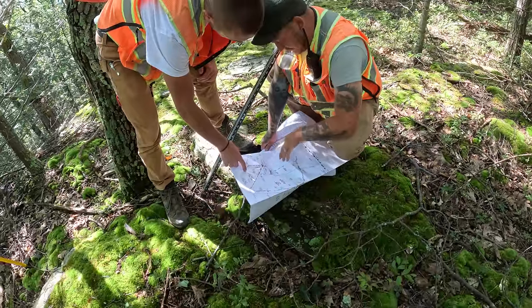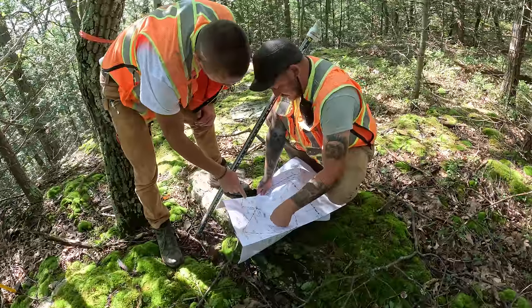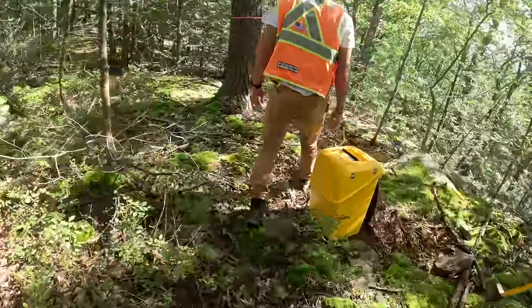Robot on 21. Yeah. And backsight. 22. 22 if you want, or if you can even see. Yeah, you can see it, obviously. Let's look for the stone on end really quick. That stone on end should be right there. Yeah, I was looking for that.